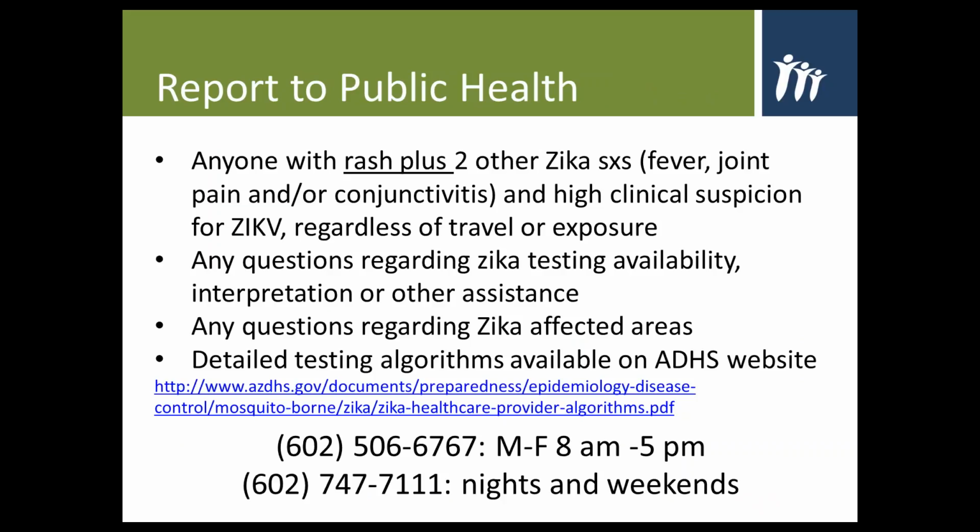So we're going to ask again that you report to public health anybody who has a positive Zika test who doesn't have travel, anyone with a rash, especially if they have a rash plus 2 other Zika symptoms, and those symptoms are fever, joint pain, and/or conjunctivitis and rash. So if they have a rash plus 2 of those 3 symptoms and a high clinical suspicion of Zika, regardless of travel, we definitely want to hear about it because that's how we're going to pick up local spread.